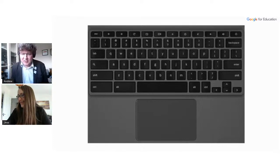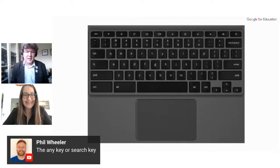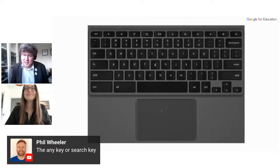And so people are suggesting things. Phil has come up in the chat, and he's mentioned the any key or the search key. Yeah, we were going to talk about that. Well done, Phil. So on the left-hand side, where we might have previously seen a caps lock key on a traditional keyboard, there is the search key.